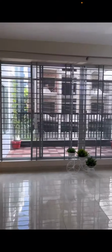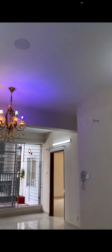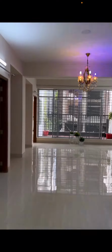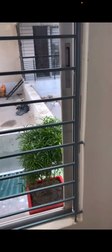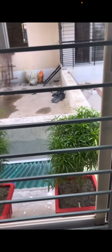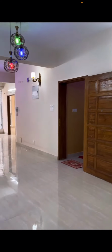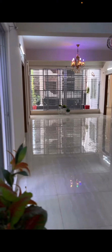Well, one thing I forgot to mention. There are facilities for using the geyser in the three of the washrooms and in the kitchen. Also, about the apartment facilities, the fire extinguishers coverage is there. The LPG gas cylinder line is provided and the whole apartment area is covered with CCTV cameras. Well, you can see the full view of the apartment here.